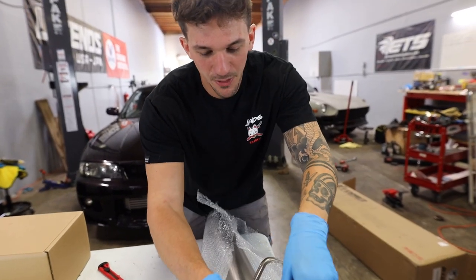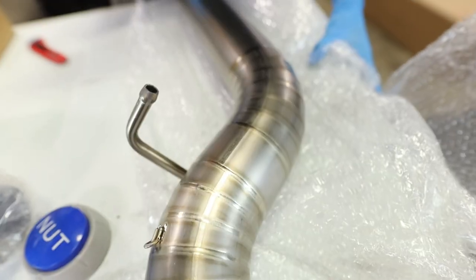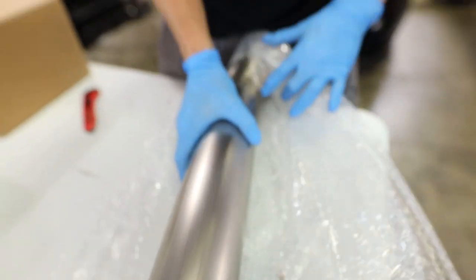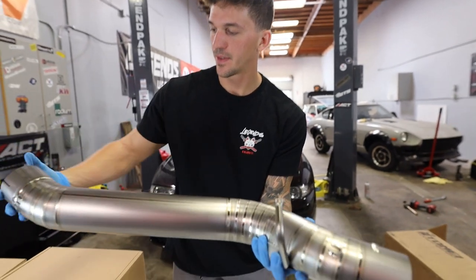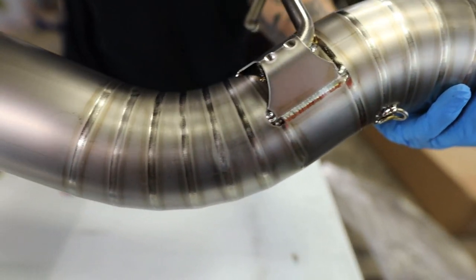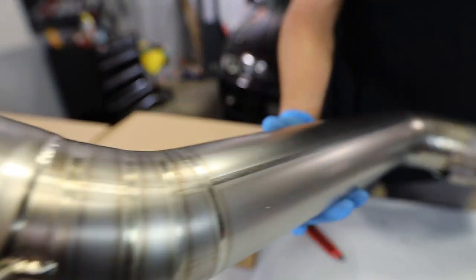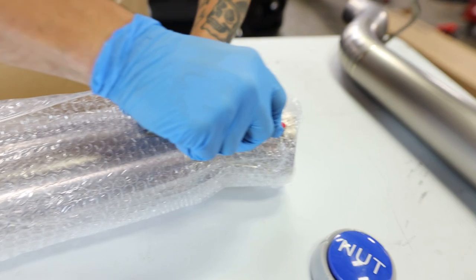Good. I forgot how good this looks, dude. Look at the pie cuts. Oh my God, and it's a thick exhaust too. I think this might even be thicker than the current one that we have, possibly. Look at this, dude. It's just a sexy pipe right there. That is insane. Okay, so we have part of the mid pipe here.